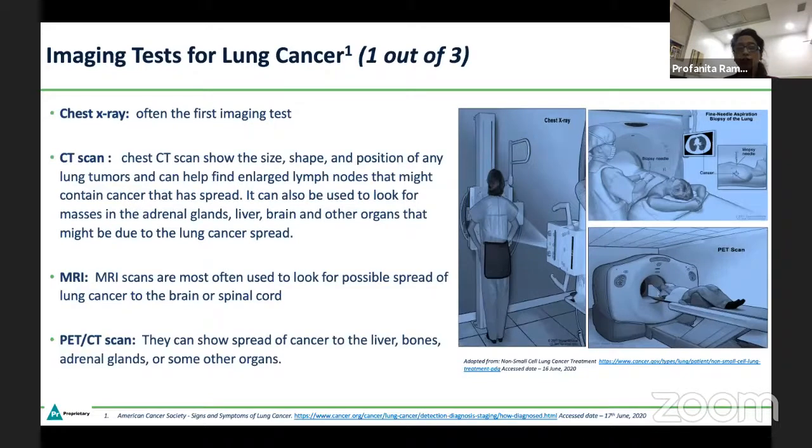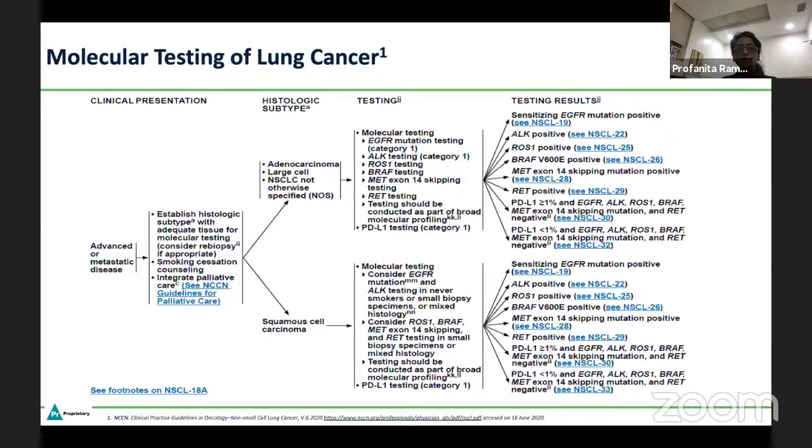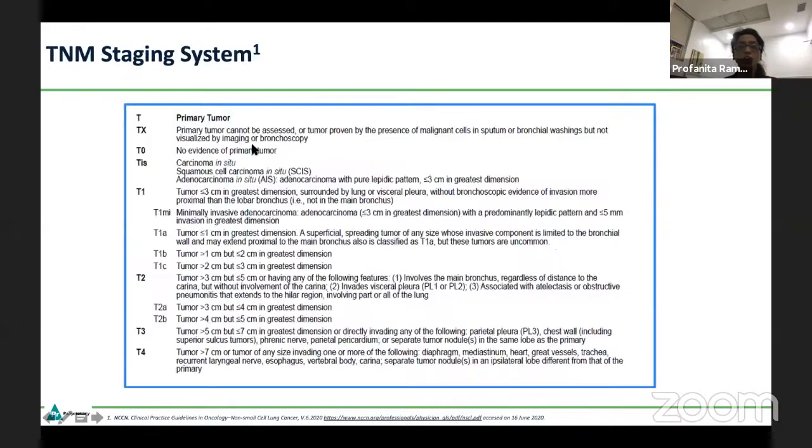Scanning also plays an important role for these patients, as well as PET-CT to rule out metastasis. This is a very important slide from 2020: whether it is adenocarcinoma, adenosquamous carcinoma, or large cell carcinoma, please do the molecular subtyping. Once you rule out the molecular subtyping, you can see here that the PDL1 test is category 1 evidence in adenocarcinoma, large cell, or not otherwise specified, and even in squamous cell carcinoma, PDL1 testing is category 1 recommendation. And in treatment, anything greater than 1% is taken as an indication to treat these patients.